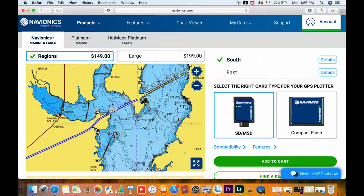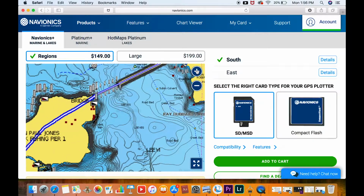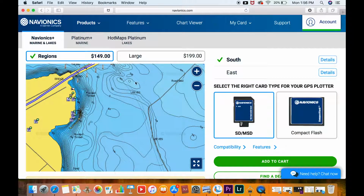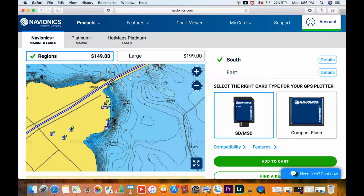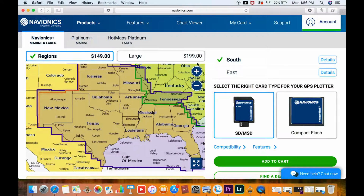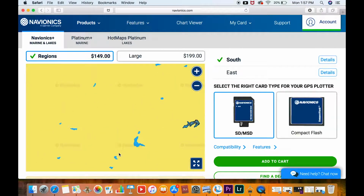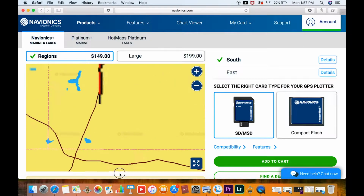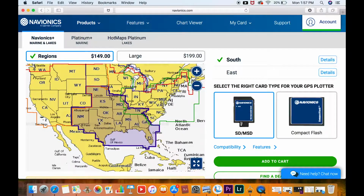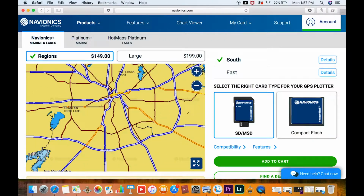That's where this bridge is at, so we'll zoom in over here. Now, it doesn't give us the creek, but as you can see, the further and further I zoom in, it tells me that there's a roadbed, there's flooded timber right here. It gives you a contour map of that lake, and it's for free.